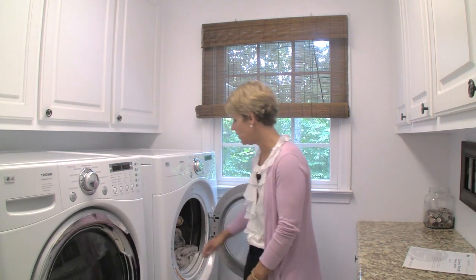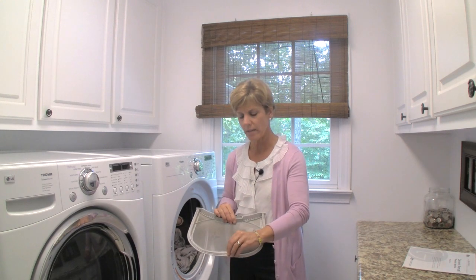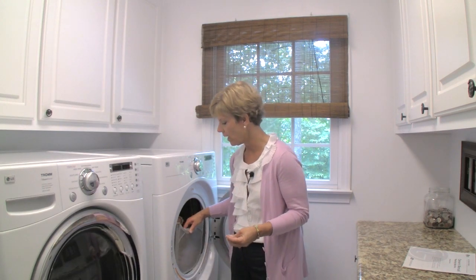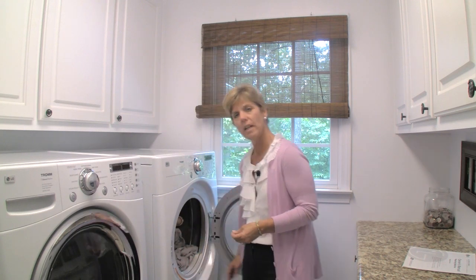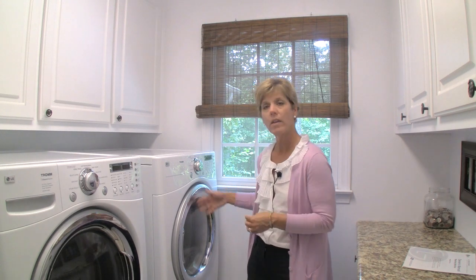The other thing we need to do is make sure we clean our lint screen on a regular basis. If we keep this clean after every load, then the clothes will dry a little bit faster, and it's also safer for us as well. We need to make certain, too, that the vent hose in the back of the dryer is free of any obstructions, that it's not kinked or compressed in any way. That way the moisture leaves the dryer quickly and we don't have any issues concerned with fire.